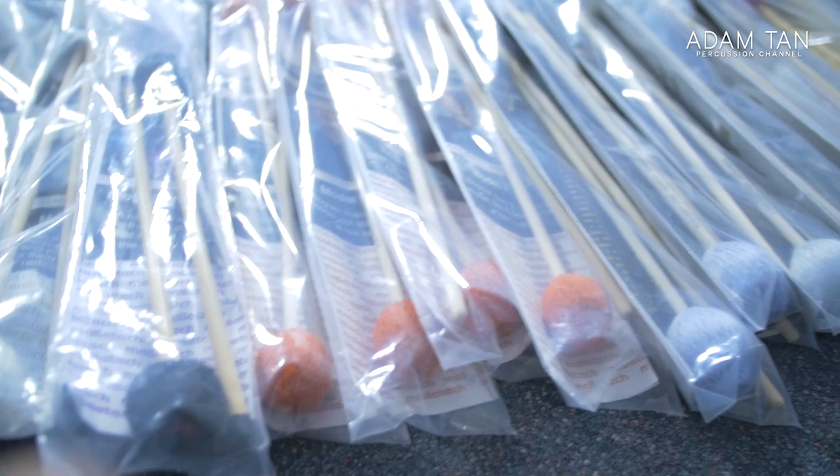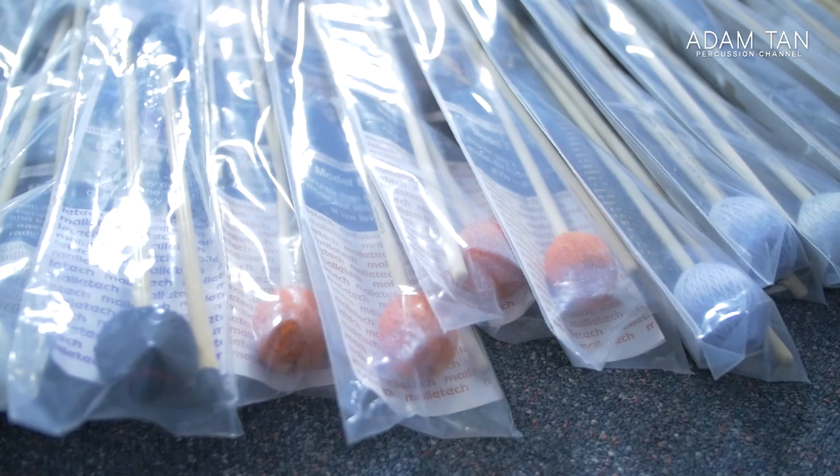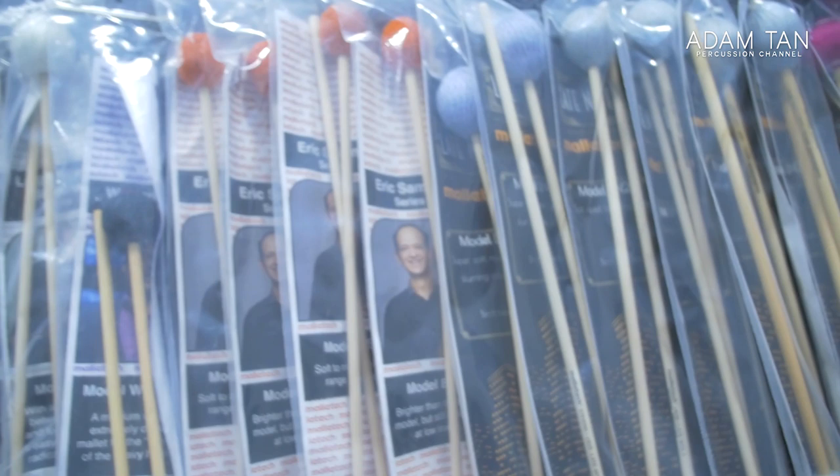Four orange mallets. So you guessed it, it's four pairs of the Eric Samu series, which I did review on the show. Some people will really like his mallets. You will probably see these in certain competitions in Europe because obviously Samu music and Samu mallets tends to work quite well.